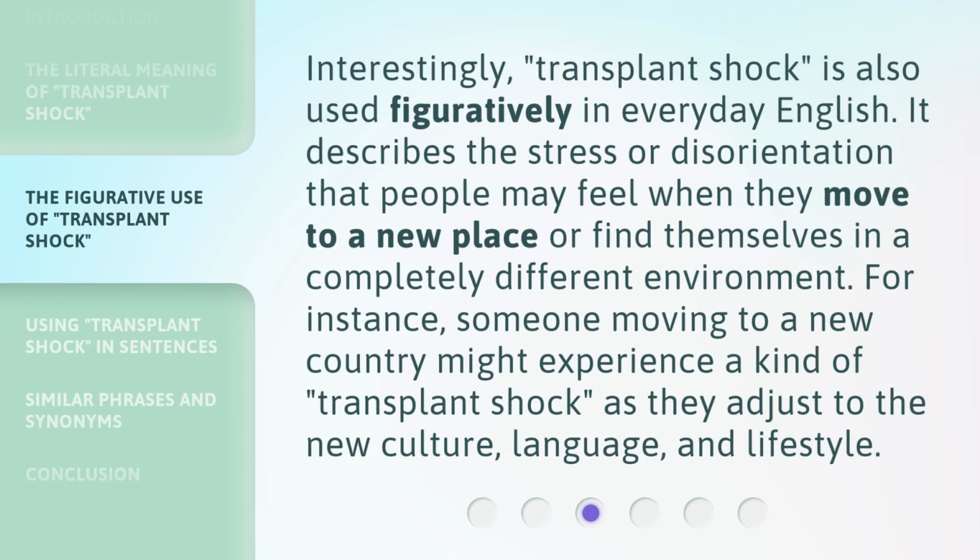Interestingly, transplant shock is also used figuratively in everyday English. It describes the stress or disorientation that people may feel when they move to a new place or find themselves in a completely different environment. For instance, someone moving to a new country might experience a kind of transplant shock as they adjust to the new culture, language, and lifestyle.